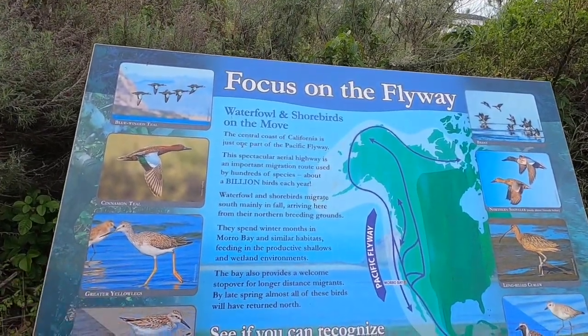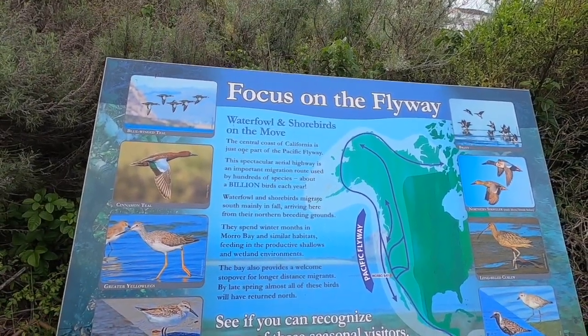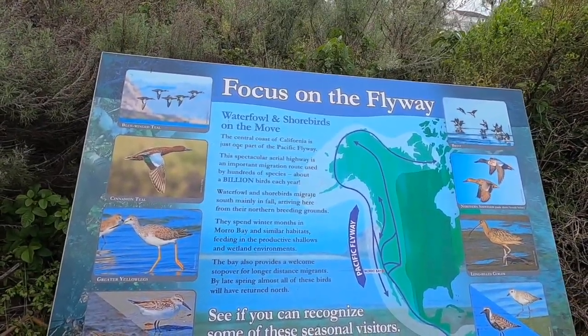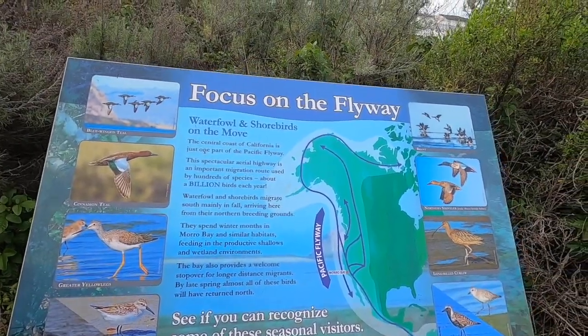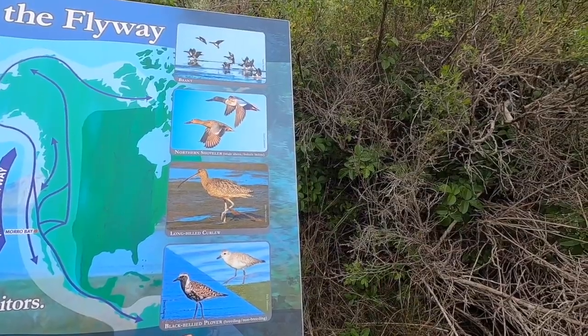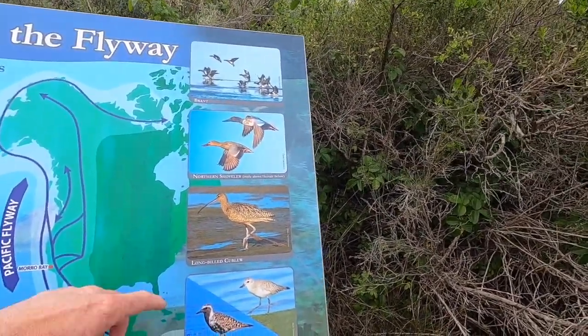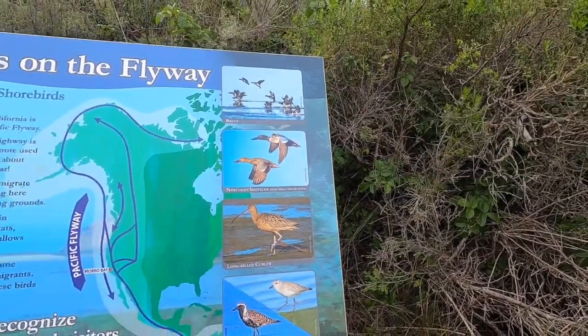So these are shorebirds here. We got yellowlegs. This is greater yellowlegs. There's also a lesser yellowlegs. Several different species of sandpipers. This is a least sandpiper. This is a western sandpiper. Also lots of species of plovers. This is a black-bellied plover, although when we see them here, they don't have that black belly. And then probably my favorite one is the long-billed curlew.